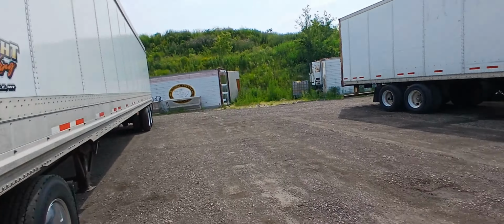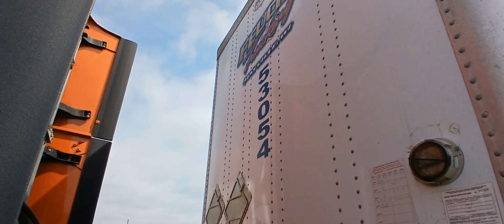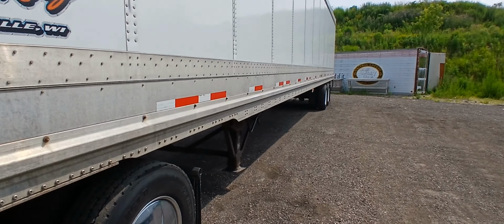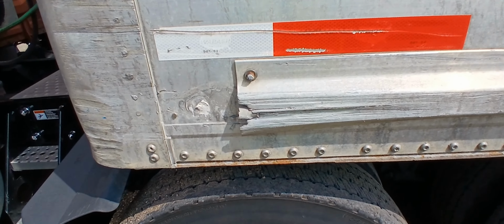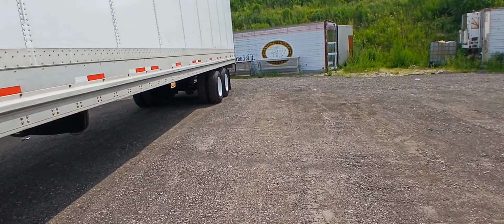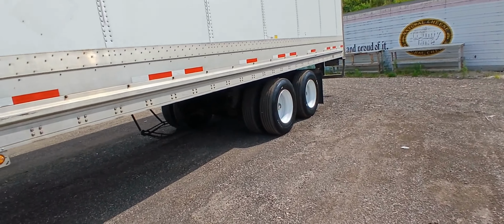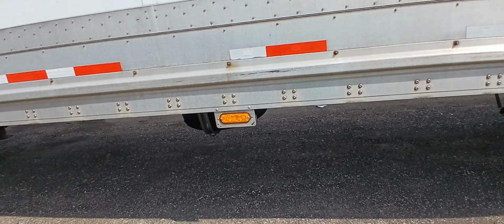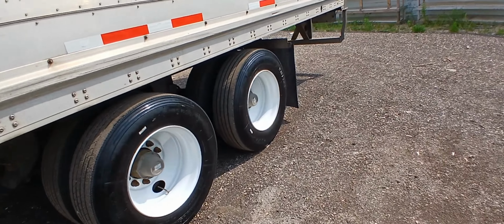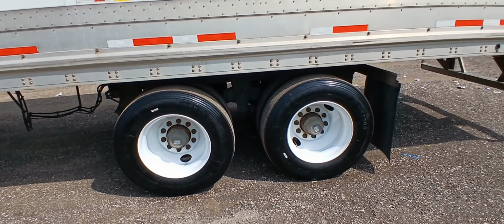All right, back at the yard. Done with 53516 and picking up 53054. Looks like a wall bash. I bashed around a little bit. Just got done wiping everything down. It was pretty dirty. Even the inside, it's half loaded, so I blew out the rest of the paper. I got the tires all dressed and the rims are all done.